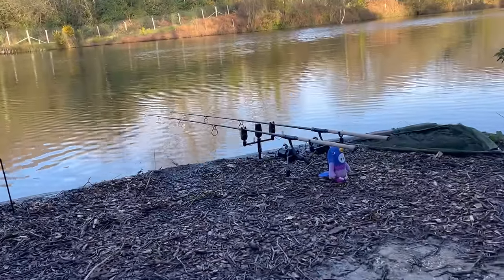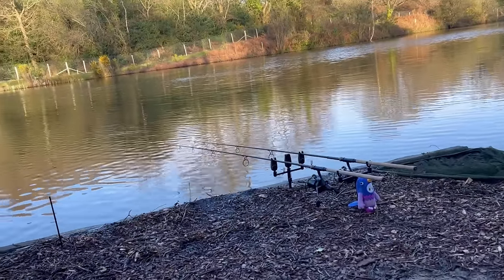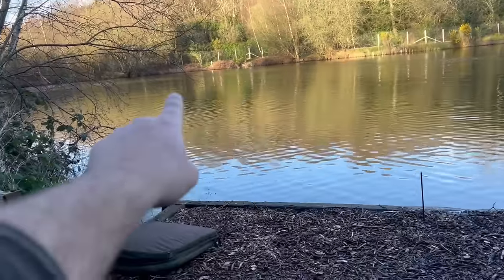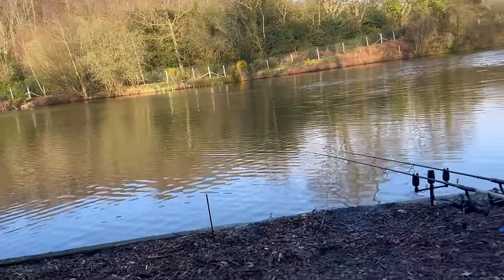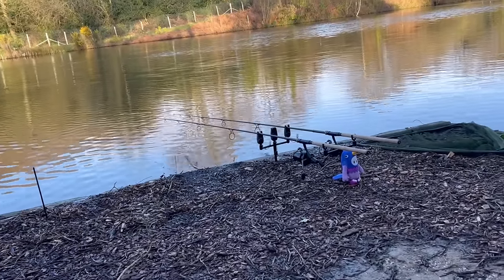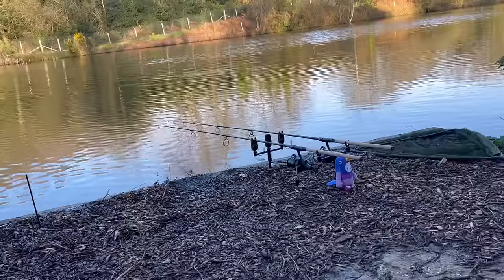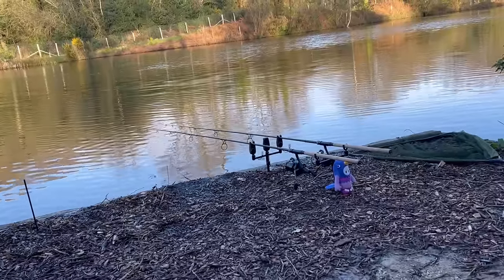Right, so in today's approach, it's just going to be a few hours down here. I've got the left-hand rod out towards that spot over there, the right-hand rod out towards this spot over here, and I'm just fishing singles at the moment. I had a bit of a nightmare with the spod rods. When you get braid in a knot, it's pretty much game over.